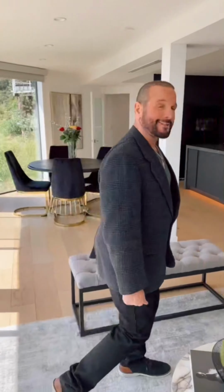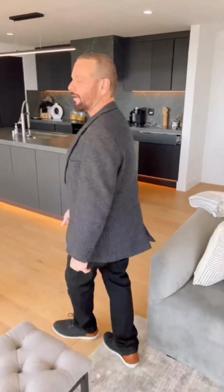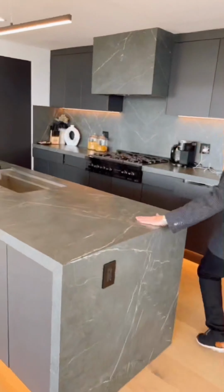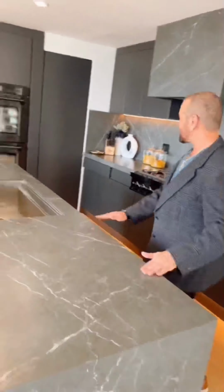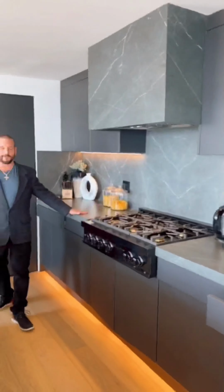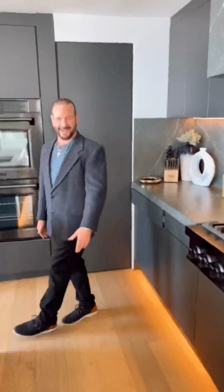Look at this kitchen. This is what you call a gourmet kitchen. I love the countertops, very sleek and sexy. Gas burner, perfect for all your Hollywood entertainment parties.